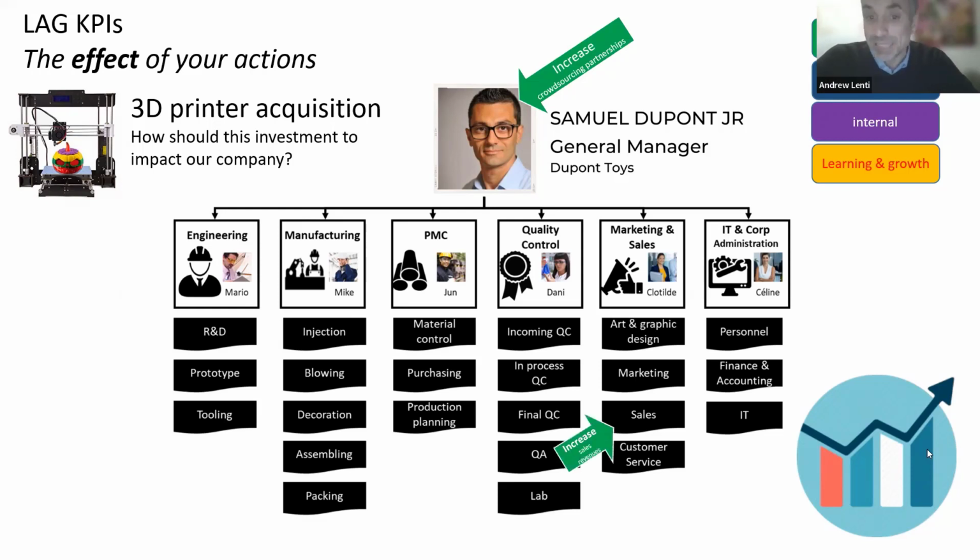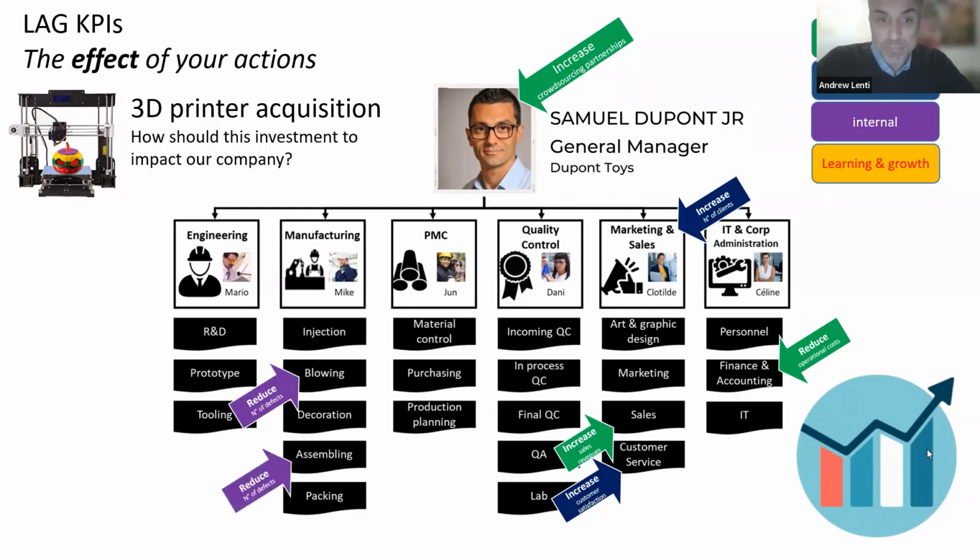We expect the sales team to increase sales revenues because we're going to have more prototypes. We expect the finance team to reduce operational costs because now they're going to have a way to start digitizing a lot of the manual work and getting more efficiency out of the production line. From a customer point of view, we expect to increase the number of clients from the sales and marketing team. We expect to increase customer satisfaction from the customer service team. Internal process point of view, we expect to reduce the number of defects in manufacturing, blowing team, the assembly team.